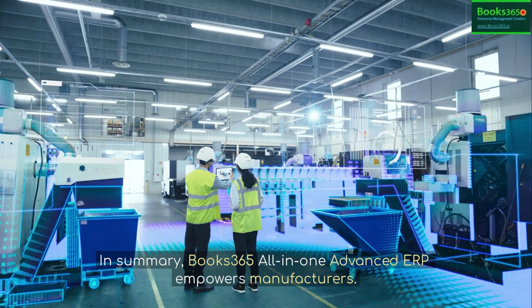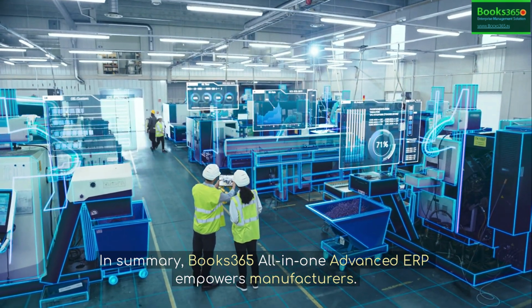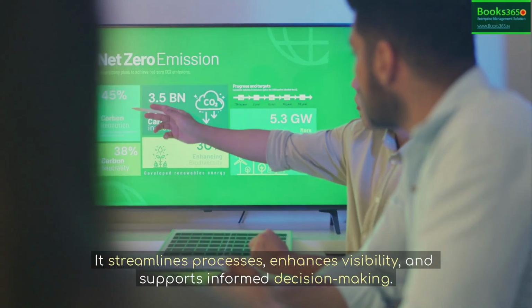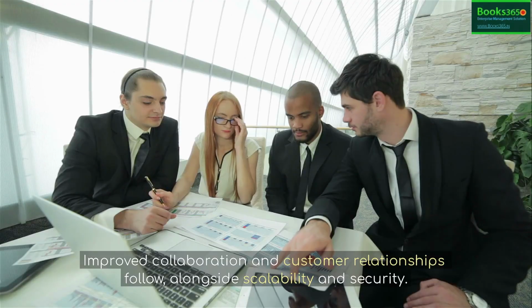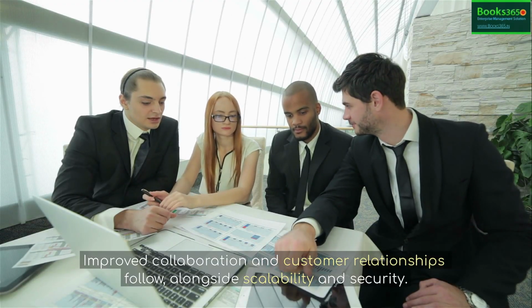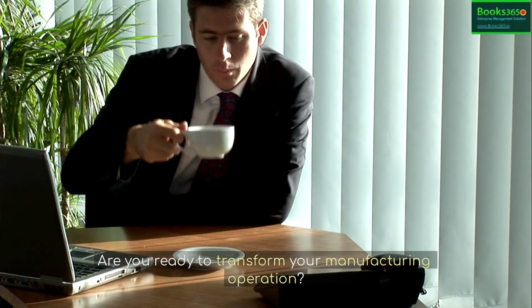In summary, Books365 all-in-one advanced ERP empowers manufacturers. It streamlines processes, enhances visibility, and supports informed decision-making. Improved collaboration and customer relationships follow, alongside scalability and security. Are you ready to transform your manufacturing operation?